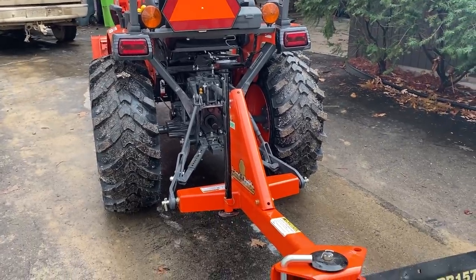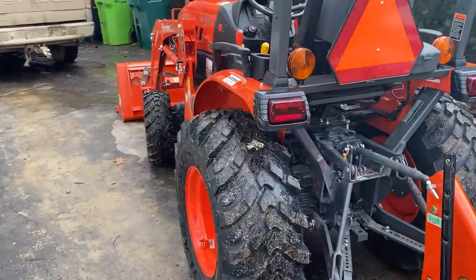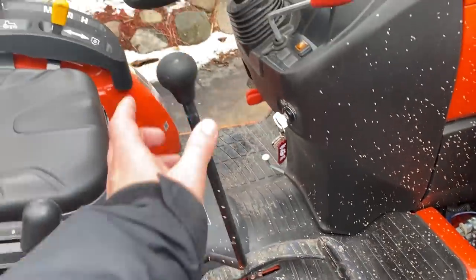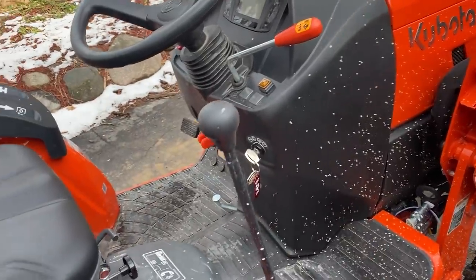I can tell it's going to be nice and easy for everyone to use. My wife can get out here and use it if she needs to. It's all hydrostatic. You just press here to go forward and press back there to go in reverse. The bucket has a pretty easy lever here for the control of that.